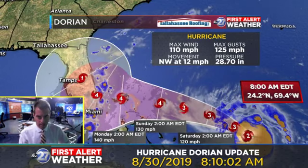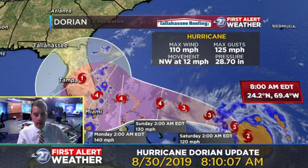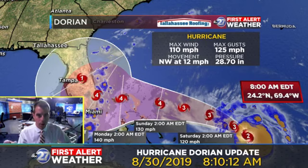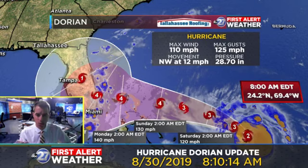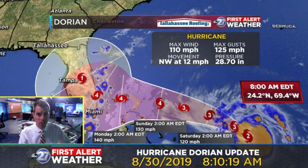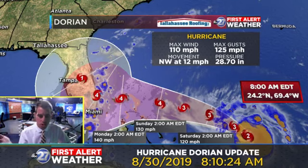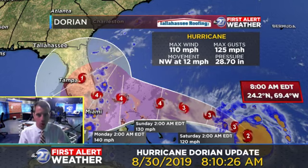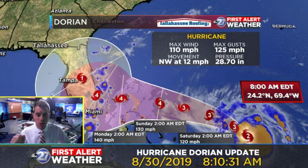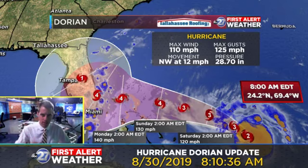So there are some notable changes that we need to discuss about Dorian compared to what we were looking at yesterday. First, the intensity forecast still remains Category 4 upon landfall there in south central Florida. Now, the track has shifted a bit south. This morning, the GFS and the Euro runs, that's the best model agreement that we've seen between those two so far in this whole lifespan of Dorian. They are less than 50 miles apart, right down on the Treasure Coast near south central Florida. Now, that is one change. Again, the track has shifted southwards.